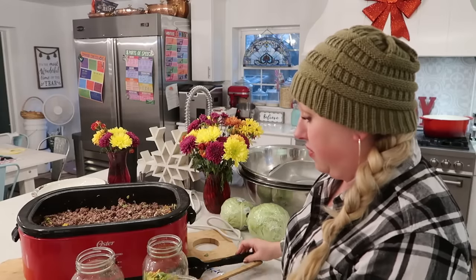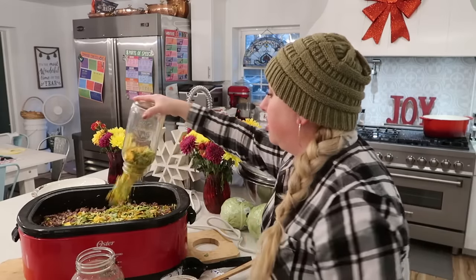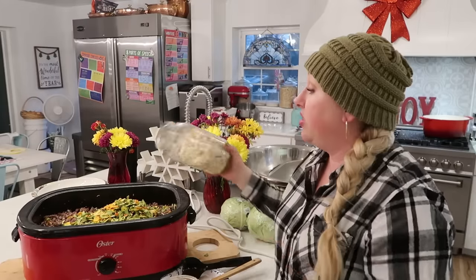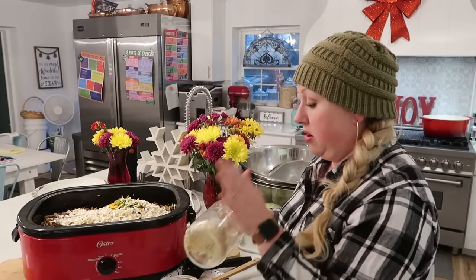Okay, I'm gonna go for some more. Okay. With the whole cow that we purchased. Can you get off of there?